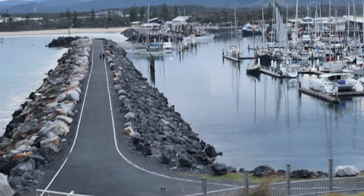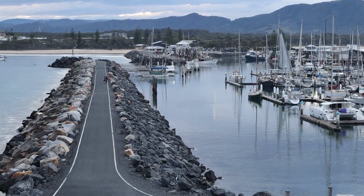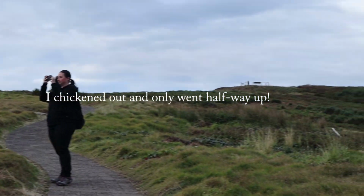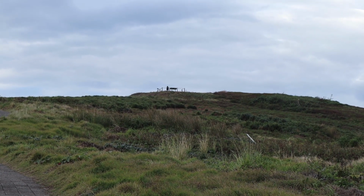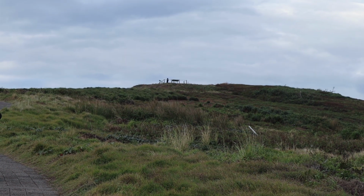Now I haven't decided yet whether I'm going to go up the hill or not. It's an enormous climb, but we'll see. Look, I don't think I'll go up to the top. I'm just a little bit weary after climbing the mast today, and it'll be a lovely view, but anyway, I'll think about it for another couple of minutes and then decide.